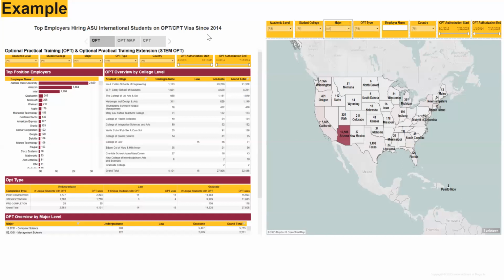For the OPT CPT dashboard, the data is collected by the International Student Survey Center. The main questions in the collection file include student academic level, student college and major, their applied OPT CPT type, the OPT CPT duration and applied term, and also their citizenship. From this data, we can know the top employers who hire ASU students and the OPT CPT overview by college level.